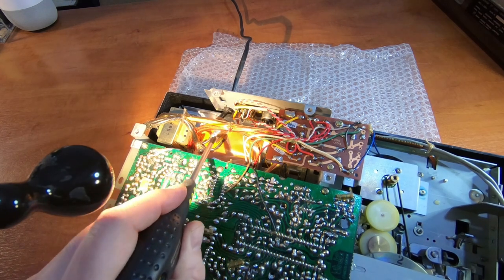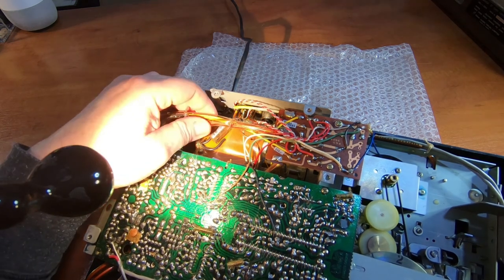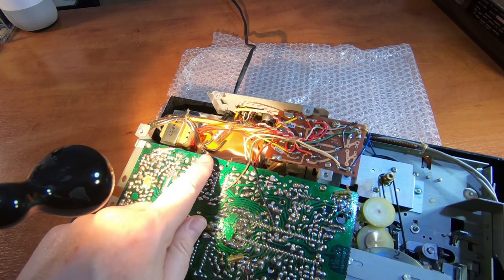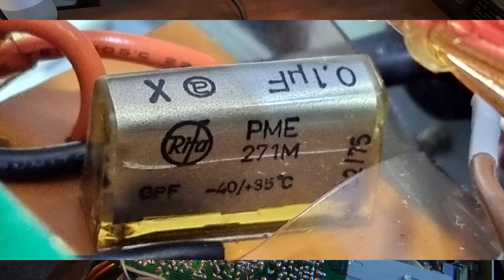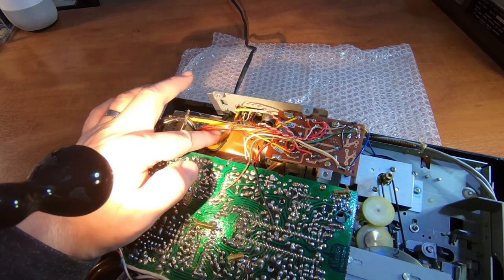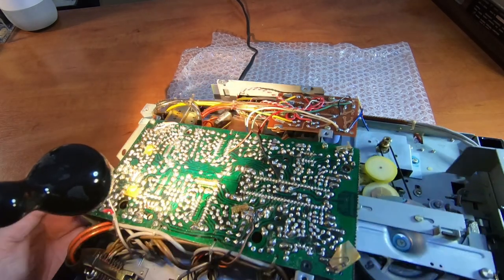These are notorious for going bang, literally, in these old machines. I should have checked that before I powered it up, really. I don't know if you can see, I'll take a picture with my camera and superimpose it onto this so you can see properly, but there is a crack in there. And that's what happens with these Rifa capacitors. The plastic case becomes brittle and cracks. And then moisture, condensation, damp environment gets into the capacitor, and that's what causes them to fail so violently.